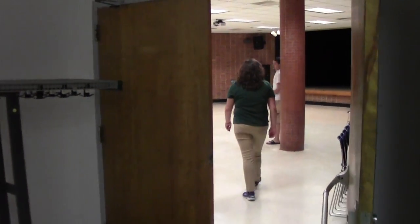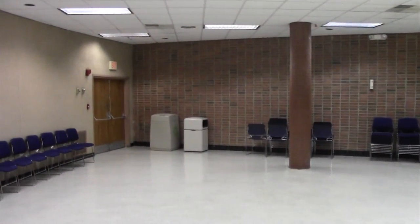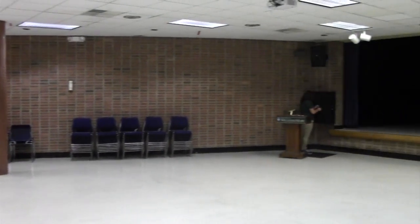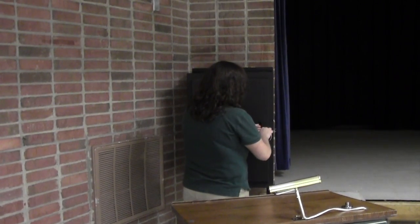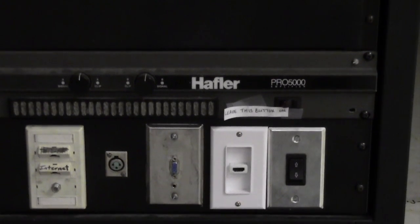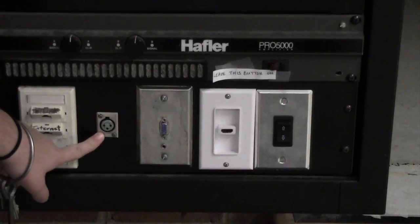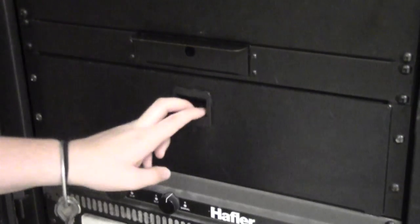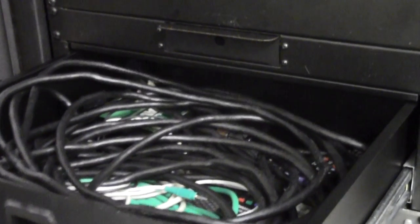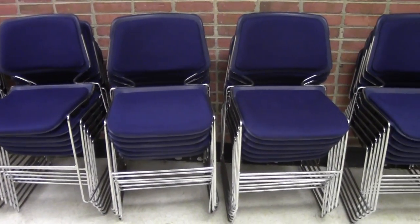This is the Little Theater. A lot of groups will have meetings here and other events. This is a great room because the AV is built right in. That is where you would plug in an XLR cable. All the cords you need are in the drawer. So if you want to hook up a computer. The chairs in the Little Theater should be stored against the wall in stacks of 5 or 6.